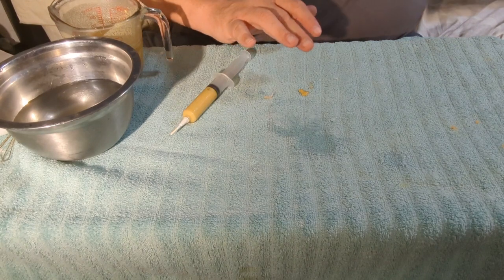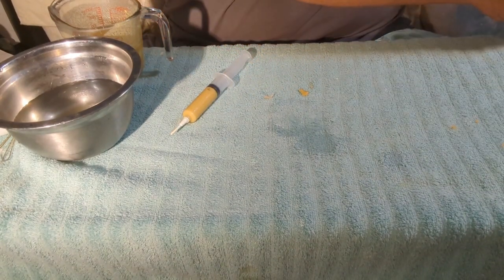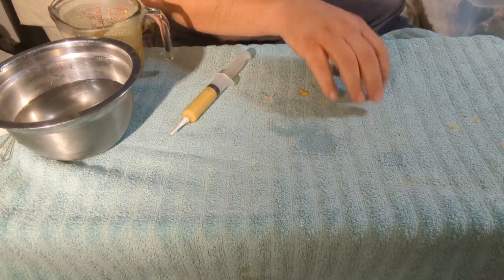Let me move some of these birds around off camera. They're just to my side. Of course, I'm in my bedroom, got this little table to roll around. I'm sitting on my bed.